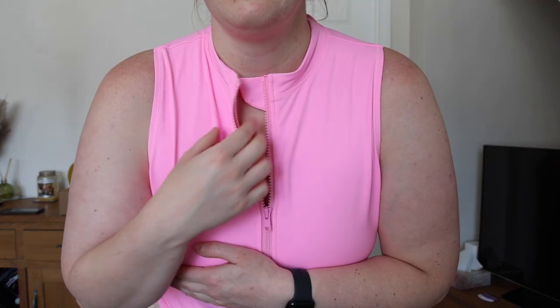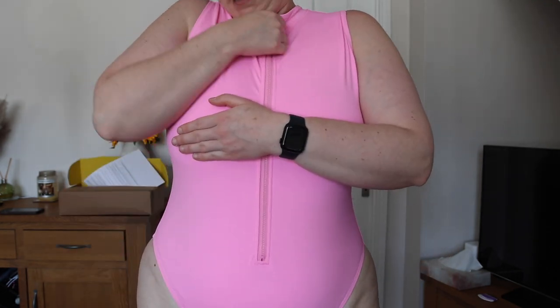We do have the high neck. I'm not really sure how I feel about that. Obviously, you could undo it and have more cleavage. I feel quite flat-chested in this, to be honest. And I will say I don't find this cut very flattering either. And I feel like if you do have darker nipples, you're definitely going to see them through this.